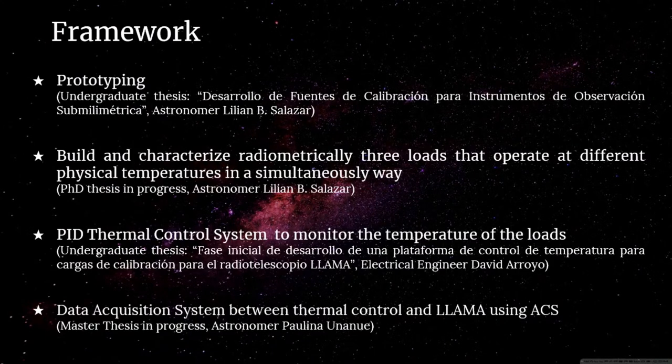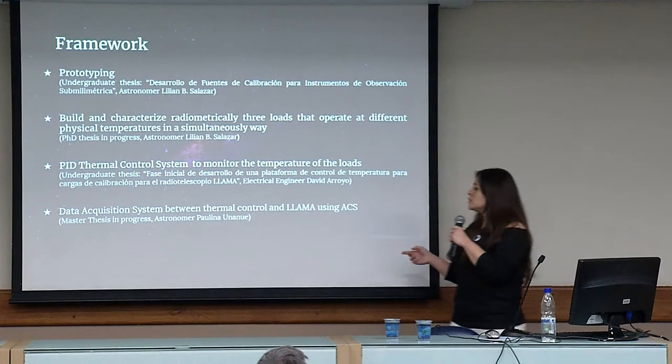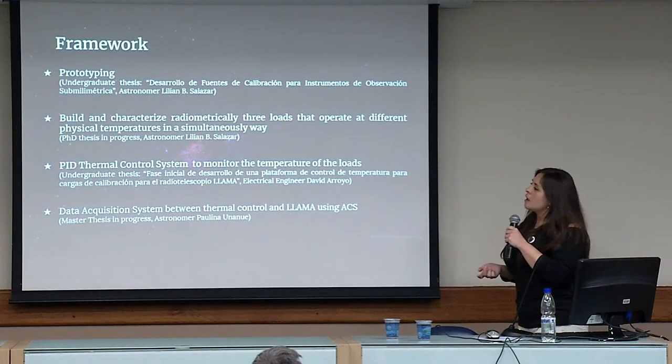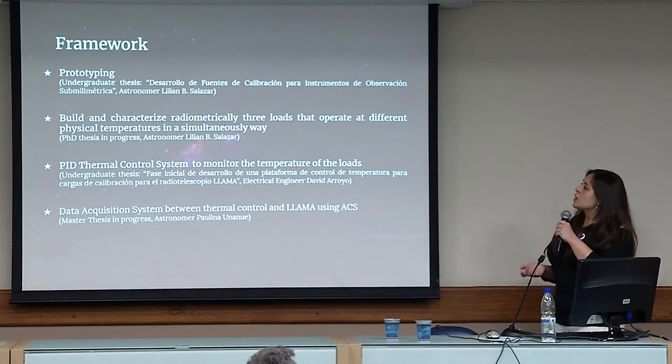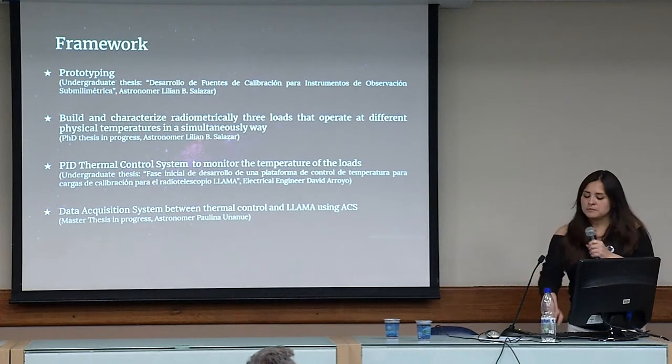Topic one is the prototyping, which was divided into design, fabrication, assembly, and infrared test. Topic two is the PID thermal control system to monitor the temperature of the loads. Topic three is the data acquisition system between thermal control and LLAMA using ACS. And topic four is to build the loads and characterize them radiometrically. They will be operated at different temperatures in a simultaneous way.